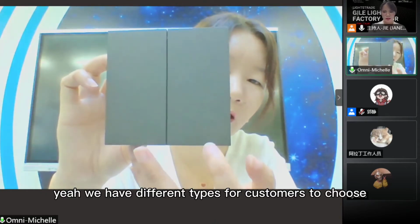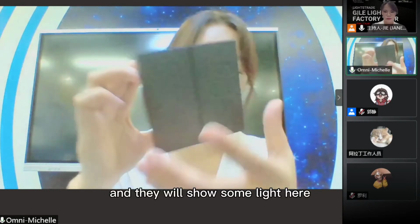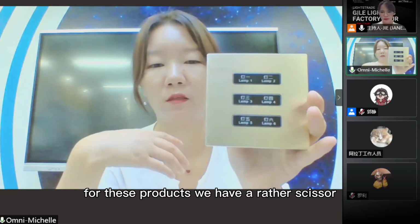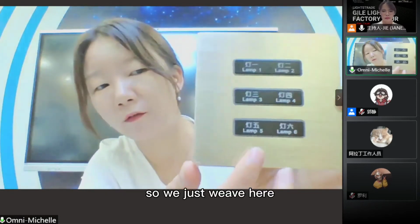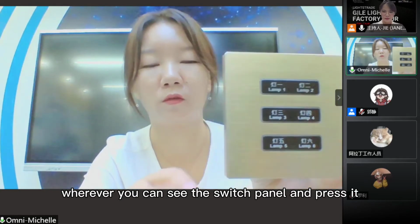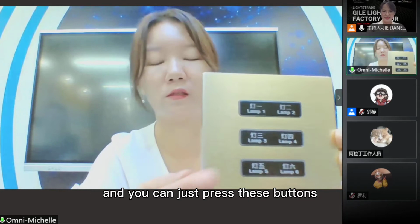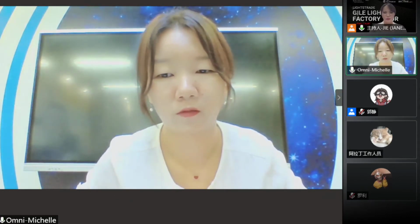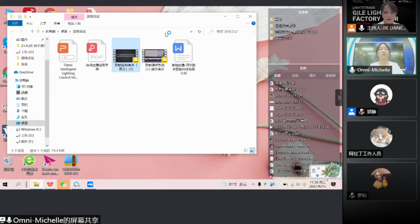Here we also use laser printing to print some words or letters, and they will show some light. For these products, we have a radar sensor. When you get up at night, you cannot find the switch panel because it is very dark. So you just wave here, and the light will turn on, and you can see the switch panel and press it to go to the washroom or somewhere else. This is our whole system. I can also show you a video to see the real effect of the control system.